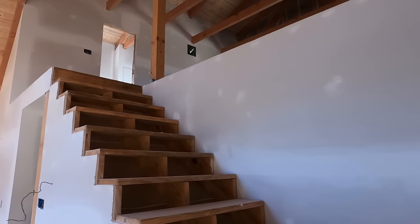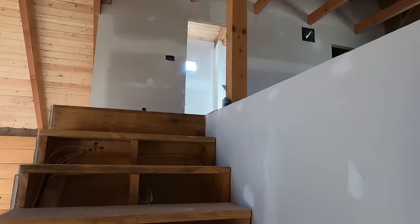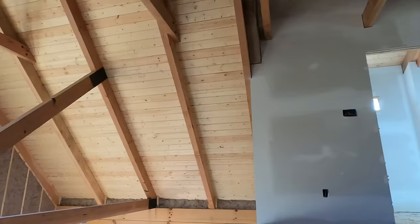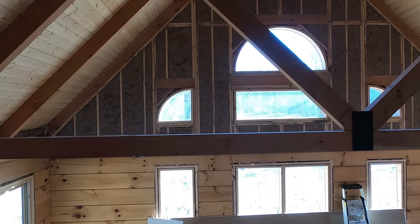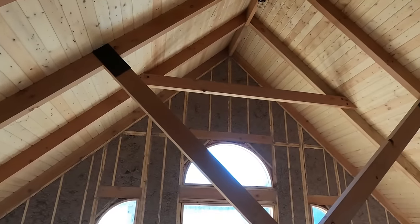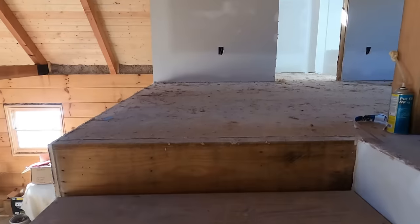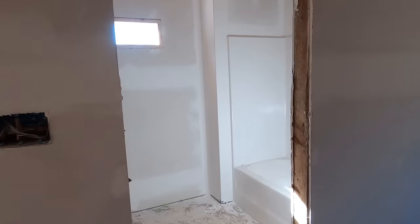Now let's head on up to the loft area. Again, this is just one of the beautiful points of this log home. We come up to the loft area, looking out again to the great room, out those beautiful windows. There's just nothing better in a log home than looking out at beautiful country scenery with this tongue and groove, heavy timbers, cross members. Just a gorgeous sight. Continuing on up into the loft, we can see we've got the loft bathroom. It's a pretty good sized bathroom.